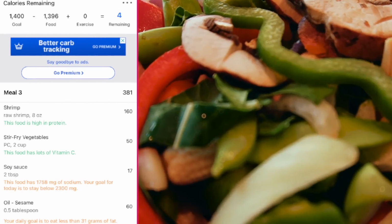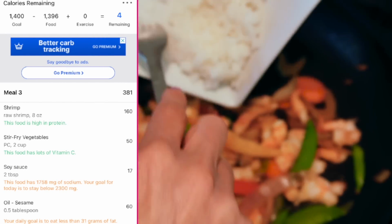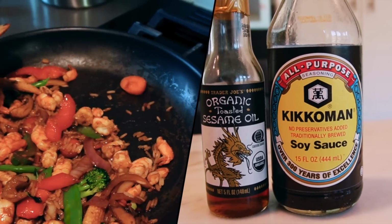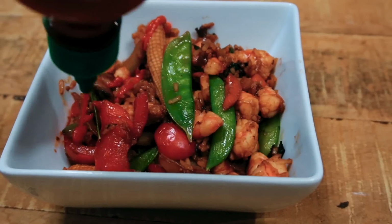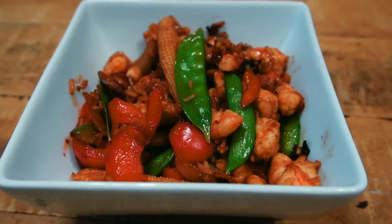For dinner, I love shrimp. They're easy to get frozen and basically have on hand no matter what. I'll cook them with rice and stir-fried vegetables mixed in. I'll add in sesame oil and soy sauce and top off with sriracha because I love the spice and flavor. Adding in some garlic as well can be good to make things tasty.